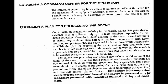Establish the plan for processing the scene, making sure that each team member is certain of his or her role in the search and the way that the search is to proceed. This step is crucial for those crimes that have a number of areas to be covered by separate teams or individuals. The crime scene processing plan should also include consideration of the safety of the search team.